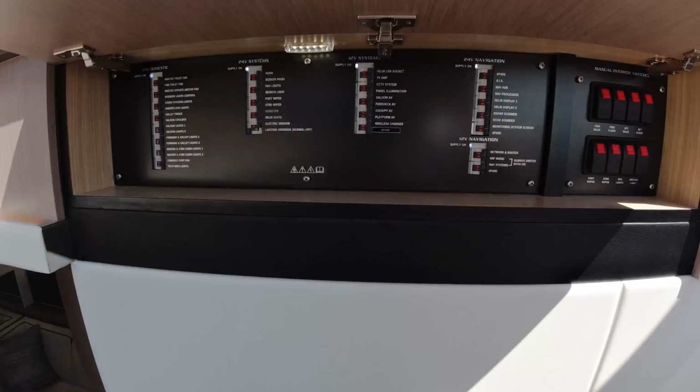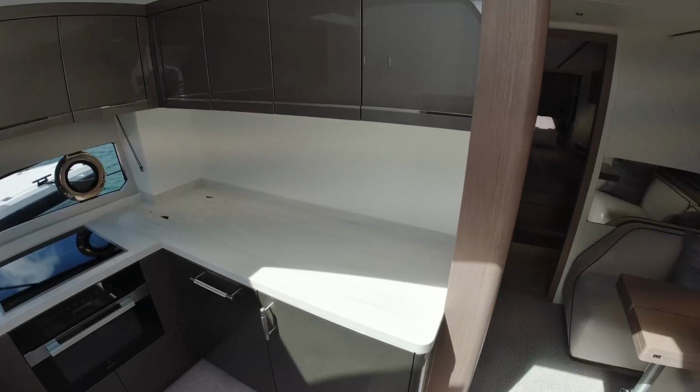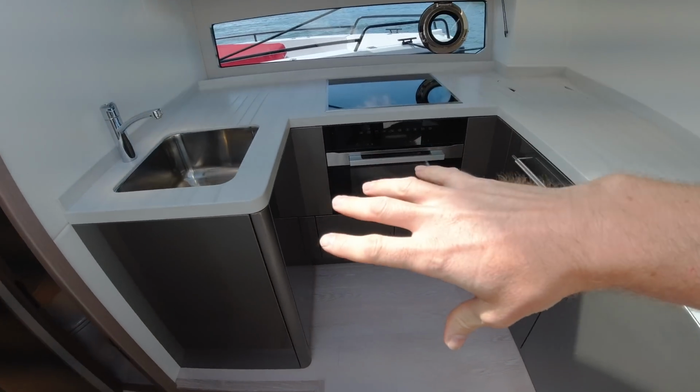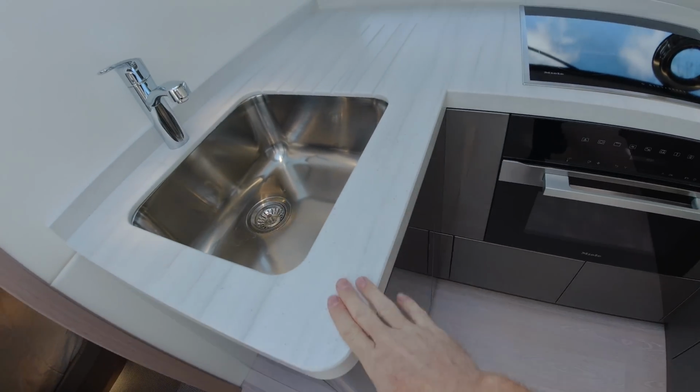So we head on down, just on the stairs here as we come down. We've got a nice breaker panel, everything's falling easy to hand. And then we're met by the galley here. So we've got portside galley, good size sink with a draining board, upgrades of the stone on the top here.